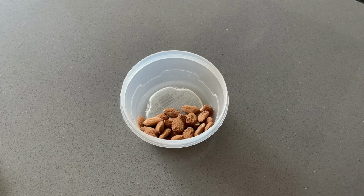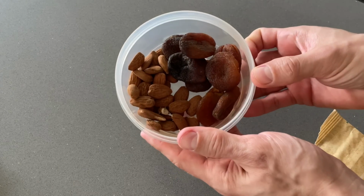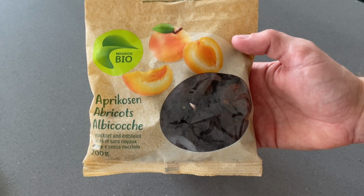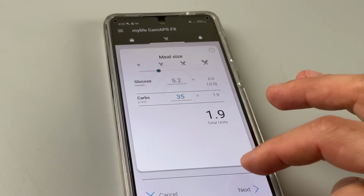A handful of almonds, about 50 grams, has only about 5 net carbs. And apricots are one of the most blood sugar friendly fruits. Dried apricots, although they are sweet, have a glycemic index of only 32, which is very low for fruit. I'm having about 10 pieces of apricots, which is about 35 net carbs, and I'm taking 2 units of extra insulin for this snack. On my way home, I got some groceries and it's time to make dinner.